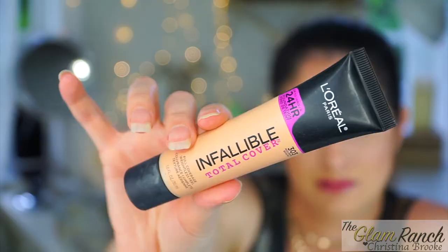Oh god, I don't like this. I don't like this at all. Okay, so this is from L'Oreal. This is the Infallible Total Cover Foundation. I bought this in the drugstore. I saw a few people talking about this foundation and I was like, ooh, I need that. Yes, I'm finally gonna find a drugstore foundation that I'm going to love. I was so excited.